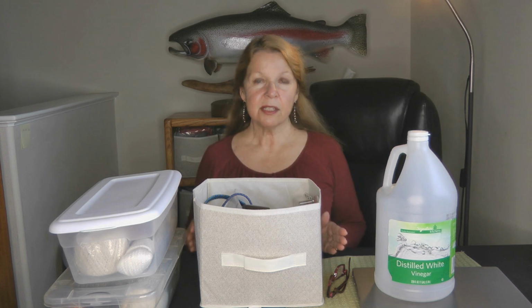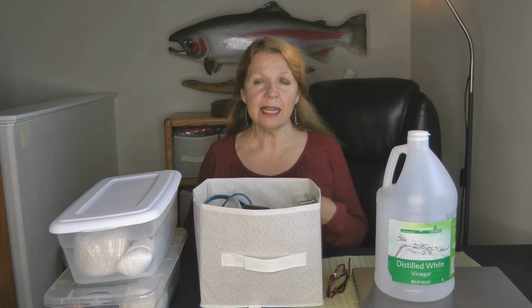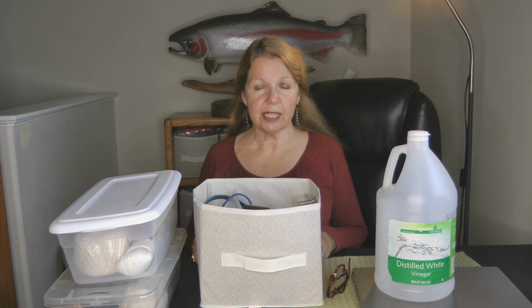So measure the shelf or the area where you want to put your bins to make sure that you choose bins that are the correct size, but then also take into account what items are going into them so that the items fit efficiently, and then the things can be on your shelf efficiently as well.